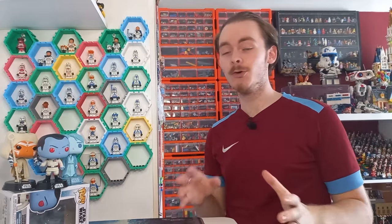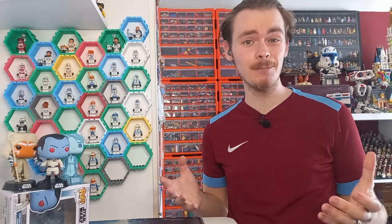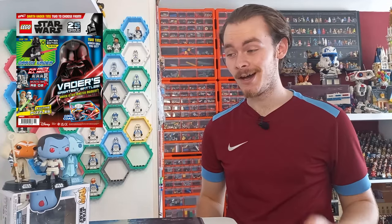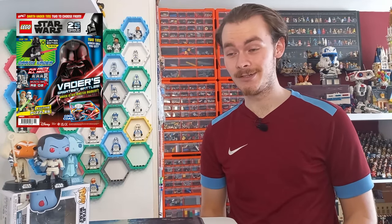So just like I expected, the internet seems to already have their chosen tin. Some people even picking up both tins. And if you're not sure what I'm talking about, the new Darth Vader magazine comes with a Darth Vader minifigure. I will be showing you my collection of Darth Vaders in a second. I really don't need another Lego Darth Vader. Well, at least not with the same torso that every single other version I've got has.